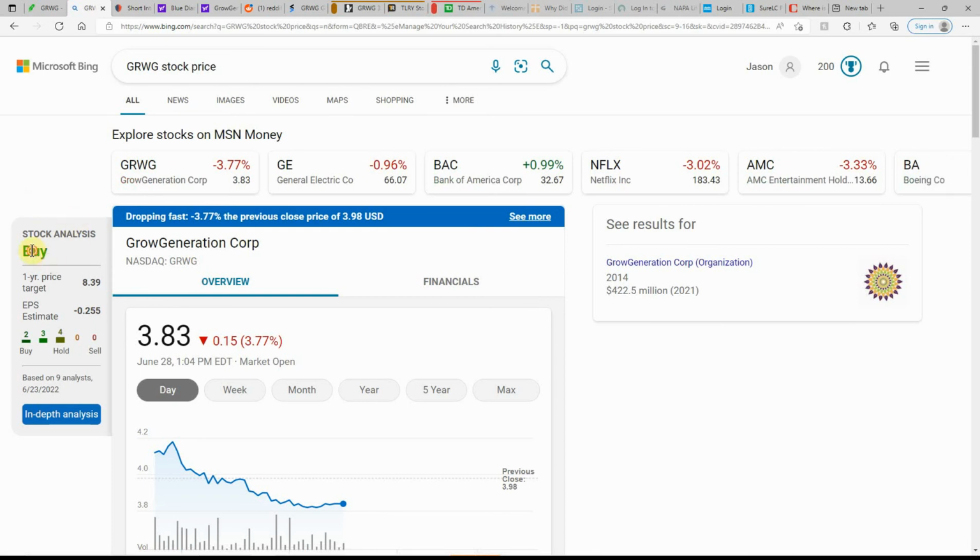But right here it shows that it's a buy with an upside of $8.39. This says dropping fast, 3.77%. The previous close price was $3.98.